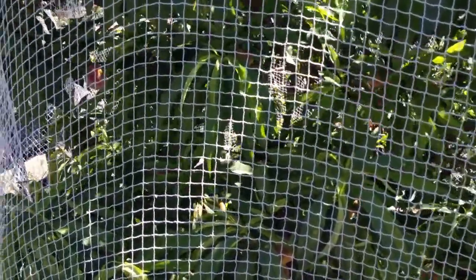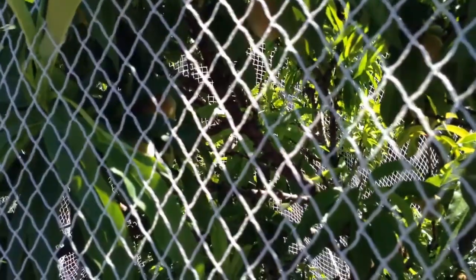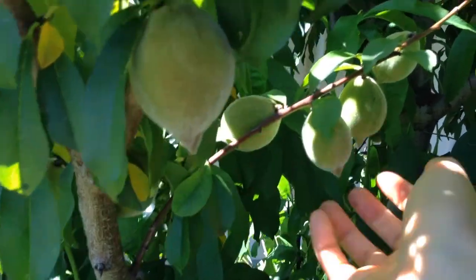A few other people around this area, they're already harvesting some peaches, which is surprising actually. Yeah, I'm looking forward to picking our own. So this is another peach variety. So there's some nice fruit coming along here.